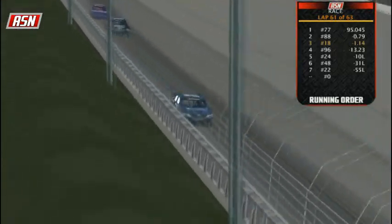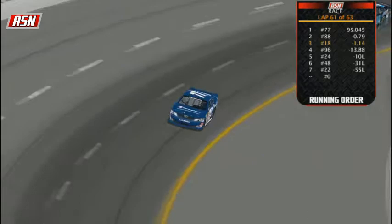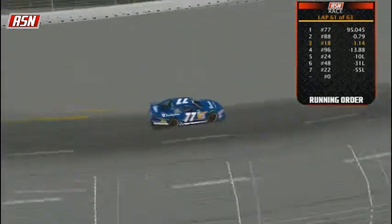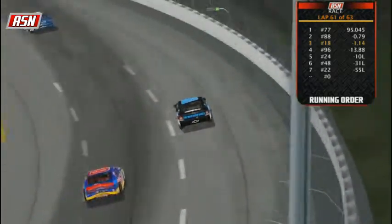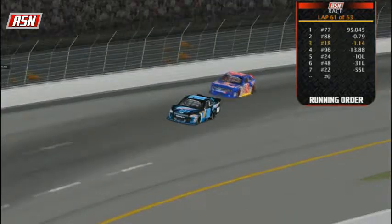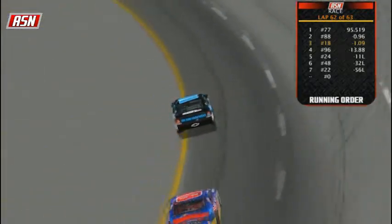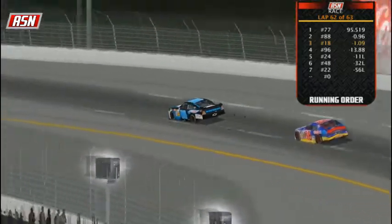Anyway, gap is .79, coming to 2 laps to go at Iowa. If Alex Gordon can hang on, he'll be in the All-Star race next season. As Curtis bounces off the wall, Mertz does as well. So that could have ended badly. So we're going to focus on the battle for second. Mertz bottoms out again. There must be something hanging from the 18 car.